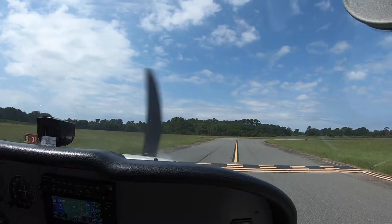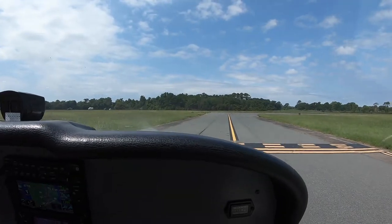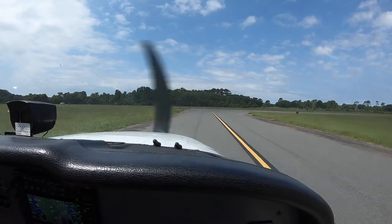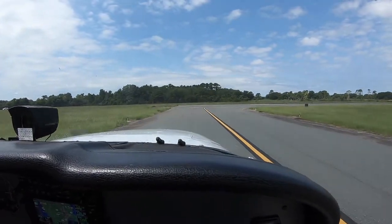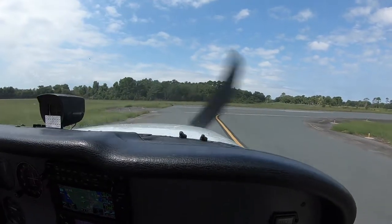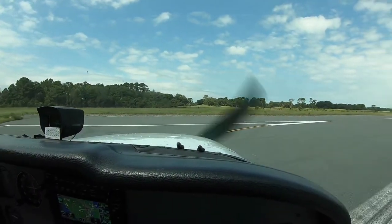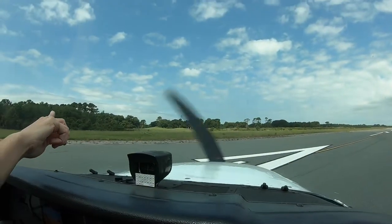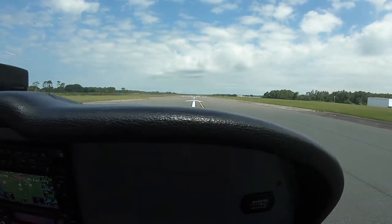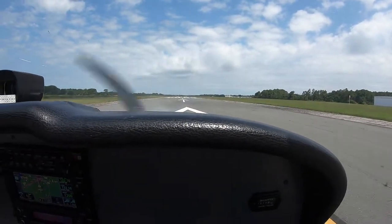Fernandina traffic, clear runway 31. Fernandina Beach traffic, Cessna 909725, departing runway 31, will be departing to the south, Fernandina Beach. Fernandina, Cessna 015 is crossing runway 6. There's the guy that's on the downwind now, so we're cool. Fernandina Beach traffic, Cessna 152 Sierra Juliet is about 6 miles south of the field, 2,500 feet, maneuvering over the beach.